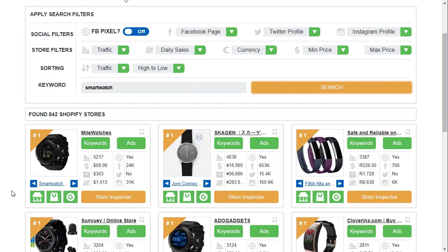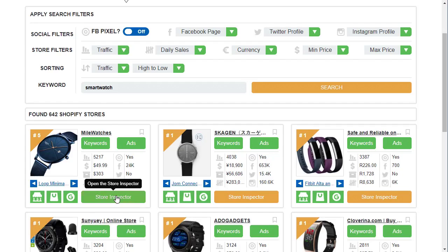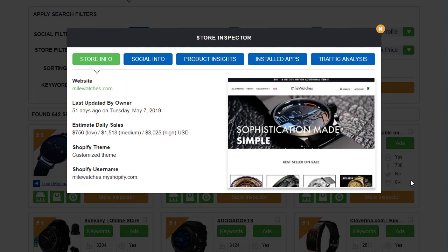But what I want to do now is show you some amazing features. Check this out. The one exciting thing I really want to show you is the store inspector. Before I click that, you do have the option here to see the #1 bestseller of each one of these items that were found. You can also go through and see the other top sellers just by clicking the little blue button here. Let's go ahead and click the store inspector. The store inspector is really amazing. This is a great tool that's almost kind of hidden inside of Intelligynce, but it's so powerful. It gives you so much more additional information about the store.